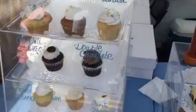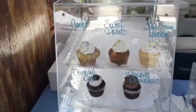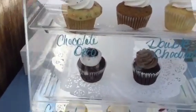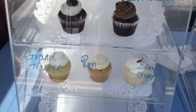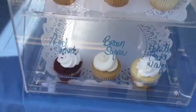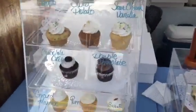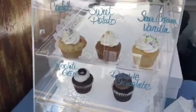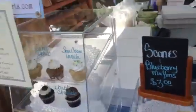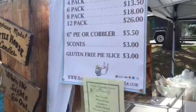So these are just the examples of what they have over there in those boxes. But you can get a confetti, a sweet potato, a sour cream vanilla, chocolate Oreo. Y'all see that? A double chocolate. You got sweet champagne rum, Grand Marnier, red velvet brown sugar, and white cake with almond flavor. They do look delicious. I wanted a lemon cupcake today, but I may just walk home with something. Avery just got a peach tea, and then this is the price of one of their cupcakes. Don't forget, you can always check them out online.